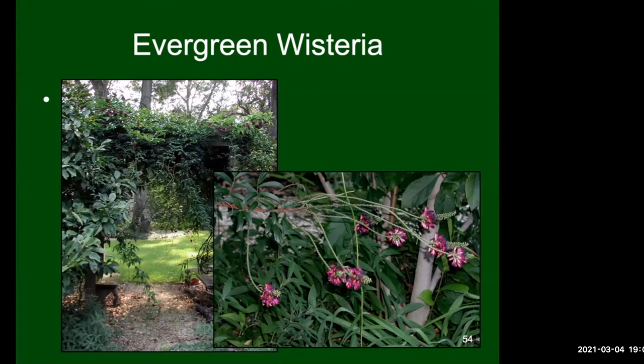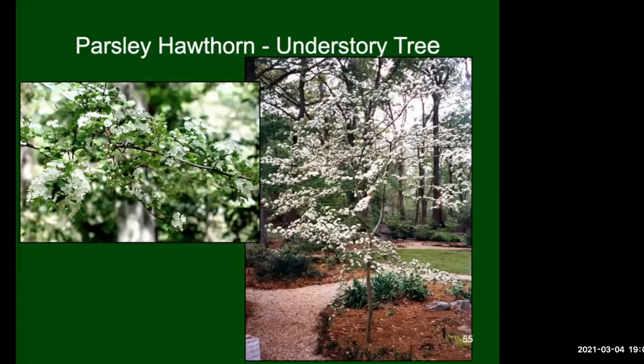The last of the trees, this is the second to last understory tree. It's called the parsley hawthorn. With regard to the parsley hawthorn, it is one of those trees that makes a great understory shade tree. It's as good as a dogwood in our woodlands. And importantly, the birds eat the berries, and the hummers and the butterflies love the nectar of the blooms.